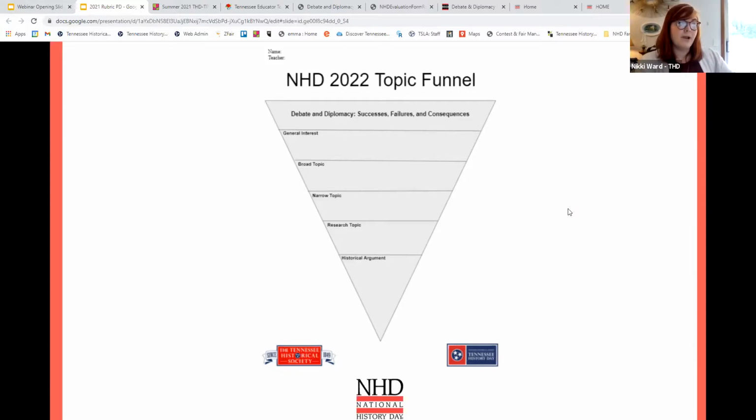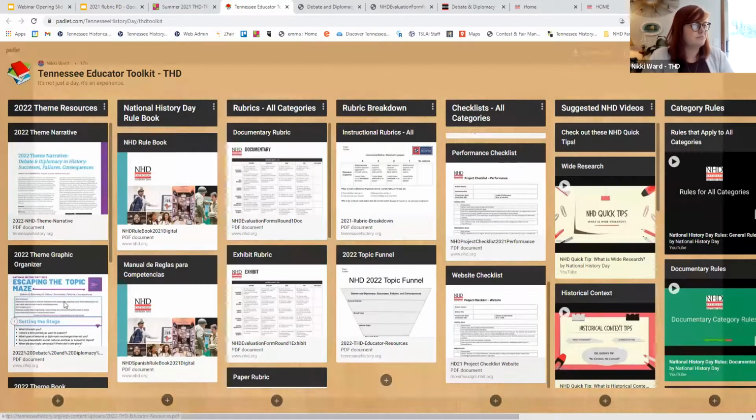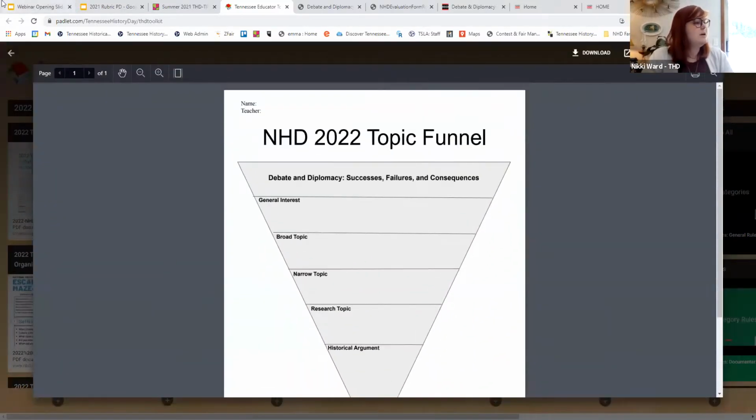It can also help you point out whether something is relevant to the theme, since the theme is up there at the top. Is that debate or diplomacy? Are you pointing out the failure of this diplomatic attempt? Or are you just wanting to talk about something that you find interesting? So making sure that they are connecting all those pieces together. This is available to you right here. And also, like I said, take the idea, change it, do what you need to with it to make it work for you and your setting.